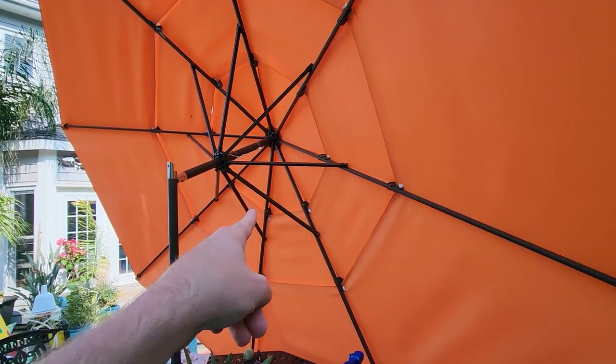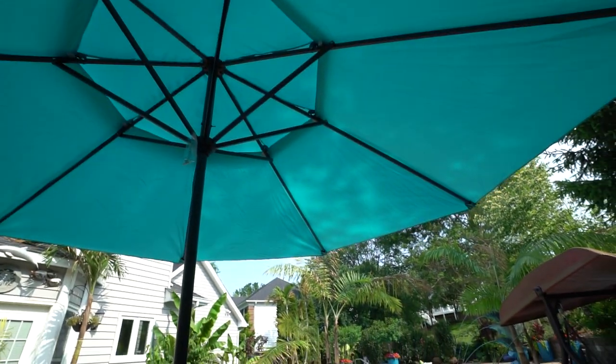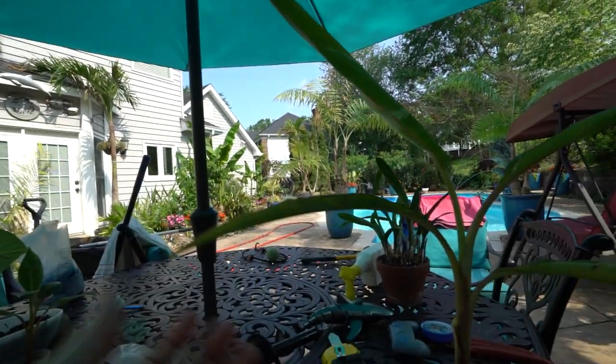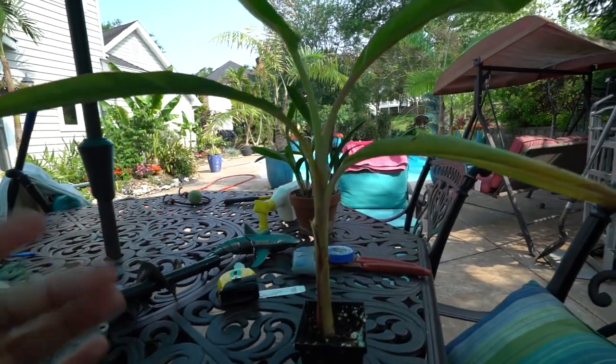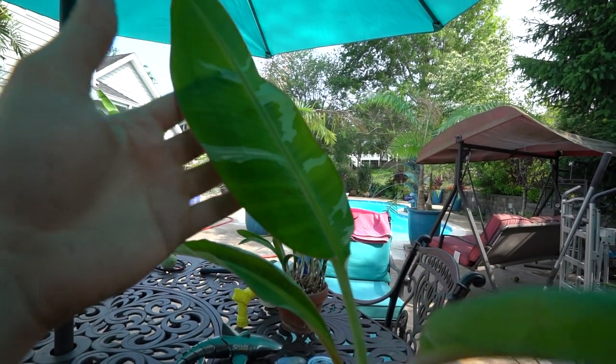I think I'm just going to cut the cord. That might make it easier. Yes, so much better. The blue is back. What was I thinking with the orange? It made everything out here look orange. I didn't consider that as being an issue until I had the orange umbrella and saw how orange it made everything.